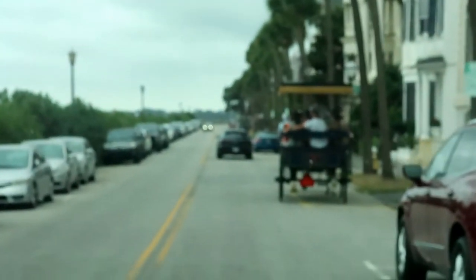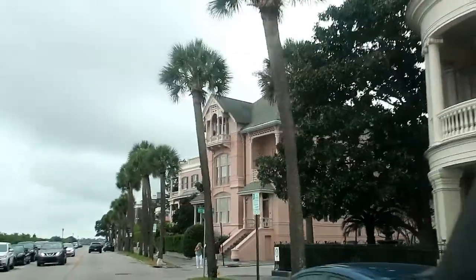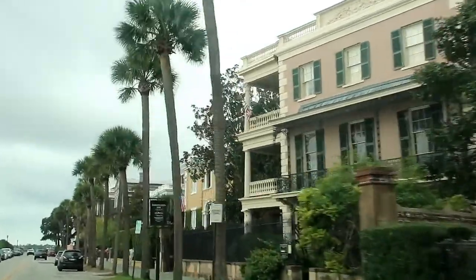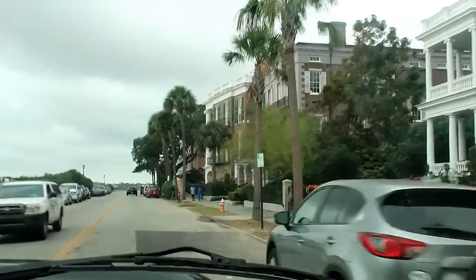There's another carriage ride here. That's neat because they're telling all the history. There's some beautiful horses. See all these little streets? Okay, not a car on them. It's actually quite quiet in Charleston here today. It's a Thursday. Wow. These homes are just so neat. We came and drove through here one time a while ago, but that was all. So it's neat to just see it a little bit more.